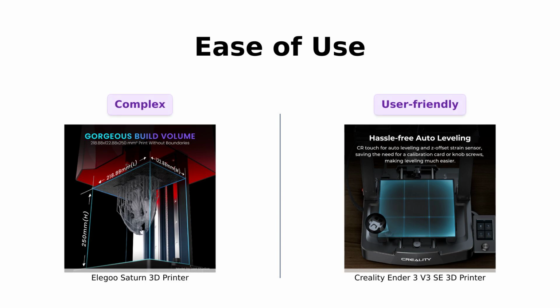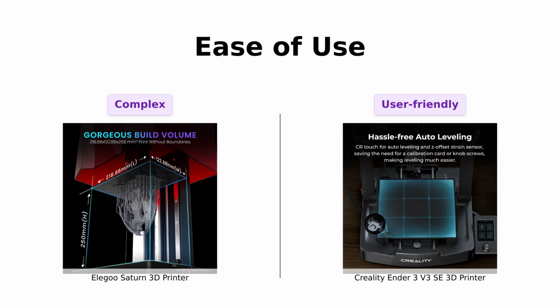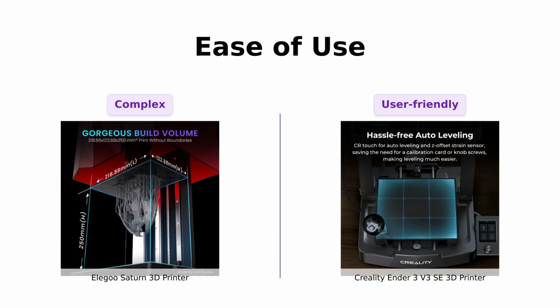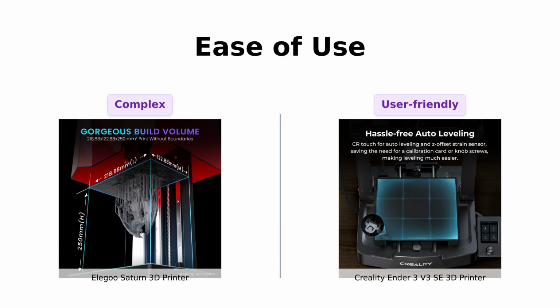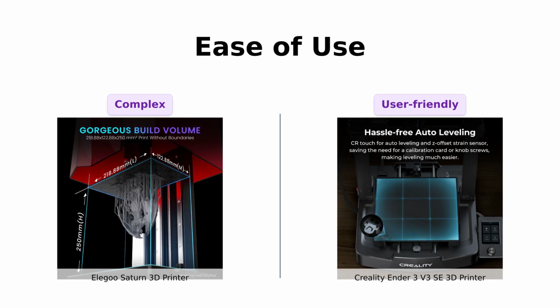Now, let's talk about ease of use. The Ender 3v3 SE is like that friend who's always there to help you move. Super reliable with its CR Touch auto leveling and strain sensor for auto Z-offset. It's practically begging you to sit back, relax, and let it do all the work. Plus, it's got quick assembly, taking you from box to print in just 20 minutes. Reviewers find it especially user-friendly, making it a great starter printer.